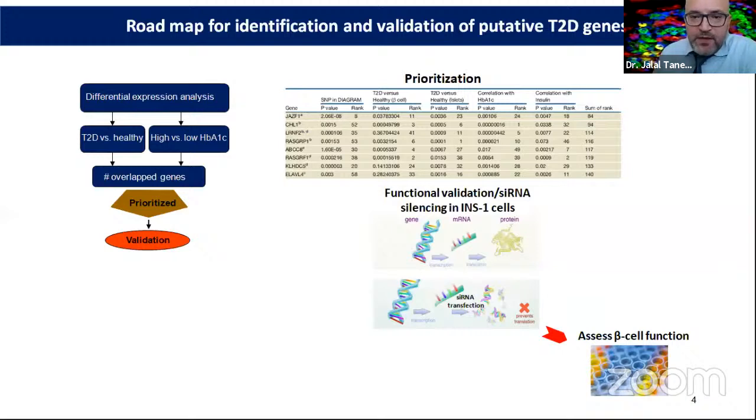So having a list of these genes, we come to the functional validation that we used to do in rat INS-1 cells, which is one of the best models for translational research to diabetes in our community. What we used to do is to silence the target genes by siRNA and then follow how the silencing of this gene affects beta cell function, when it comes to insulin secretion, for example, insulin production, and key pancreatic genes involved in insulin secretion. So this is the main road that we used to follow.